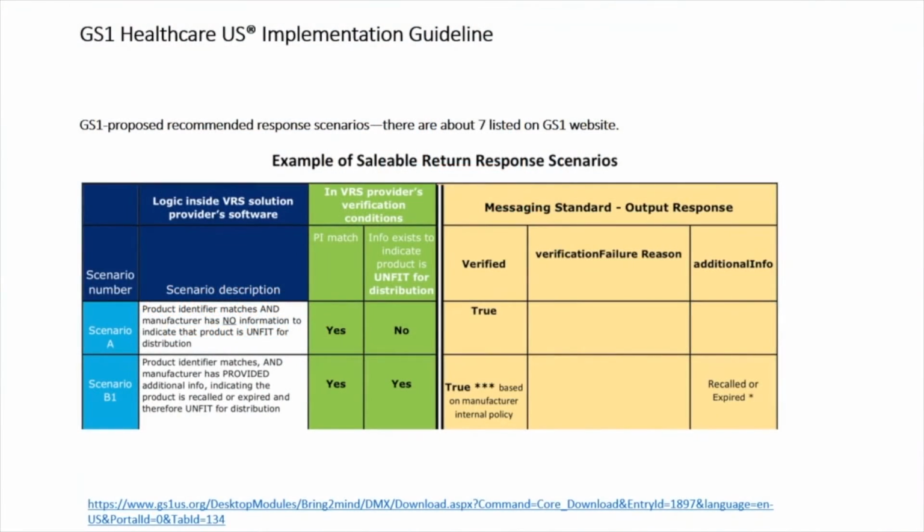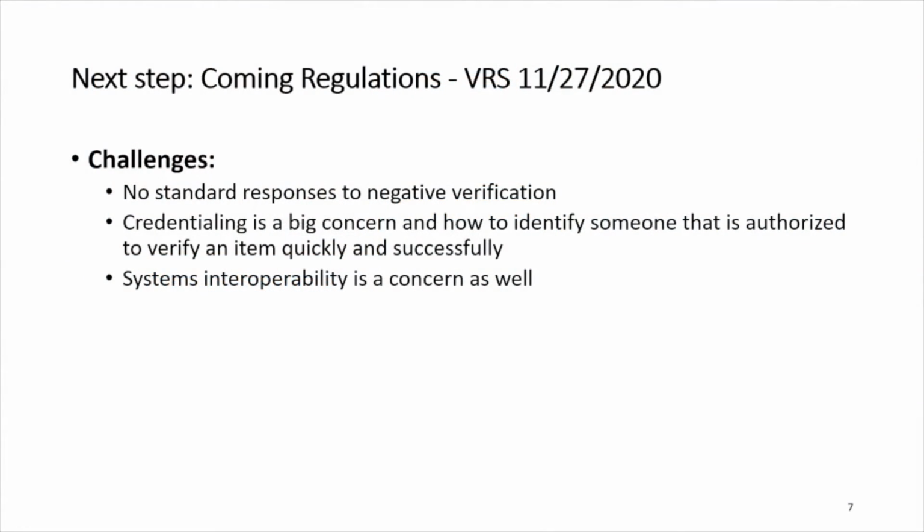Now, GS1 has been working with the industry as well, and came up with standards for failures and standard messages. Although not everybody's agreeing to it yet, because a lot of it is left to the company or the manufacturer on how to respond to certain responses. But this gives you some guidelines as to what to expect when you have a mismatch or a failure. Some of it could be human error. It could be somebody scanned the item twice, or if they're doing a manual entry into the system, fat-fingered a number.